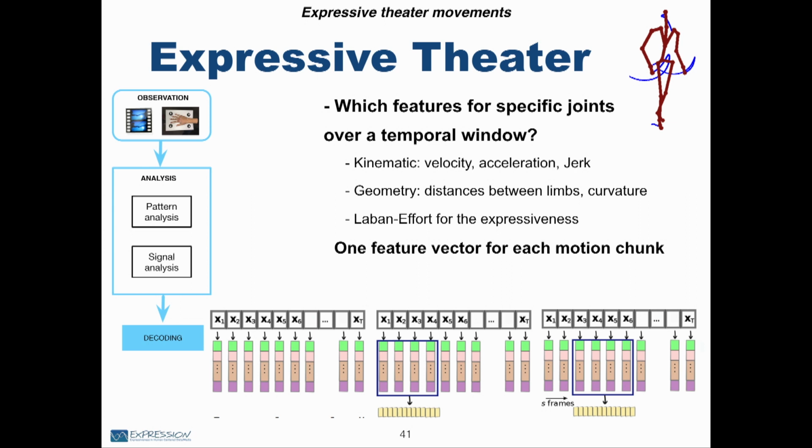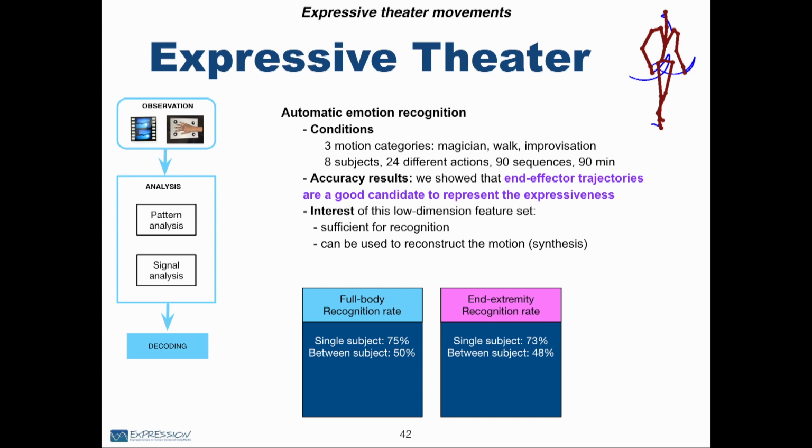So we took, as we said in the motion laws, kinematic features, geometric features, and Laban effort for the expressiveness. For a whole sequence of motion, for one motion chunk, we took all these descriptors, one per frame, and a mean and standard deviation approach for a motion chunk. And what we did is the recognition of these emotions within movement.